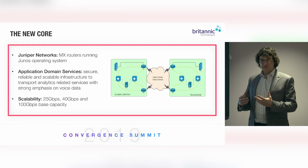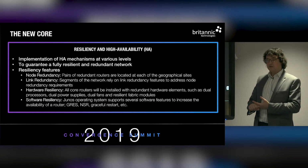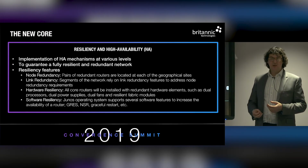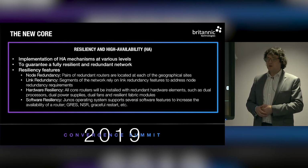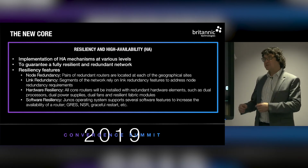So our NOC are constantly monitoring this. And from a resilience aspect, we're not just talking about standard failover, but about high availability. So this is instant, seamless redundancy at node level, at link level, at hardware level as well. So it's dual components within each piece of hardware, and software resiliency as well. So that's the extent that we've gone to, to deliver a platform that can provide the services that we're talking about today.